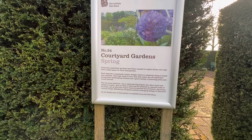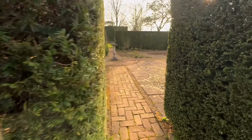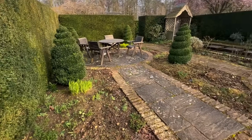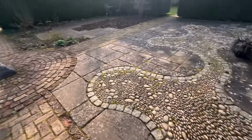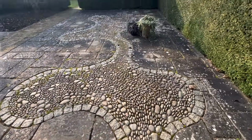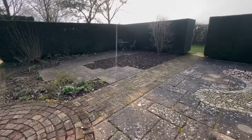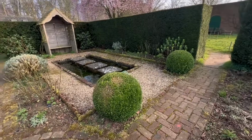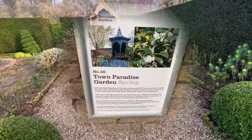Number 34, courtyard gardens. The gardens in here are split into 4 individual courtyard gardens in one large area. This courtyard is given over to seating. This area is given over to some beautiful cobble designs. Over here there is planting area and paving area with the sitting area at the back. And the 4th garden has a pond with some stepping stones leading to a seat.